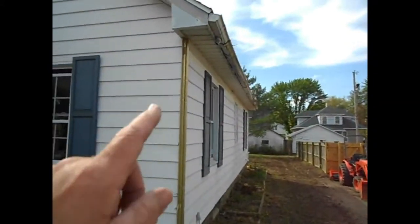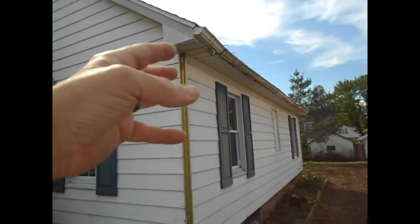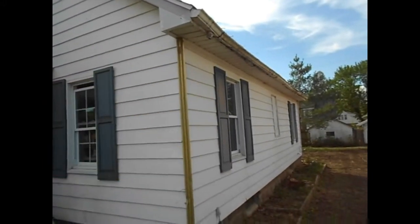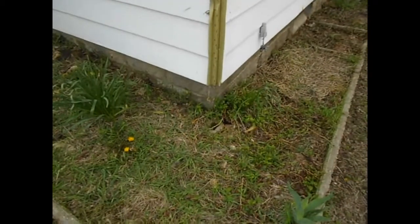And then over here you can see this gutter is so full that it's actually the weight of it falling off the house. So not only are we going to repair all that, but we're going to have to get a downspout on here and get it piped to the outside. So alright, show you more.